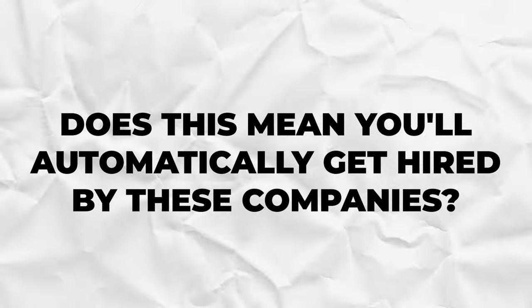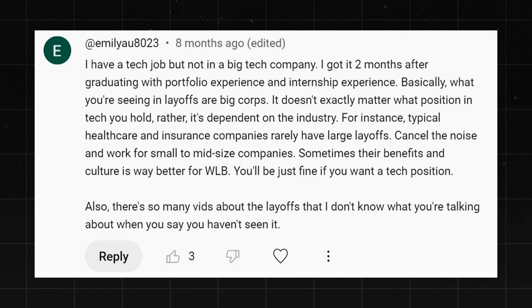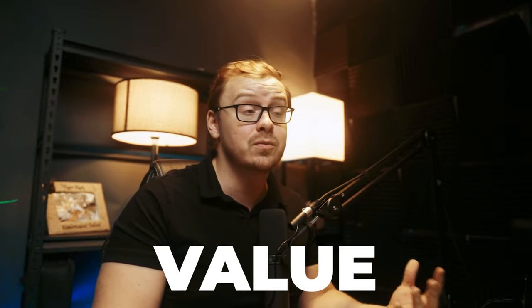But does this mean you'll automatically get hired by these companies? No. But does it mean your resume is more likely to catch their eye? Likely. And there have been people that have reported back to me in my comments that companies actually found them because they put the certificate on their LinkedIn. So recruiters and hiring managers definitely do respect these certs. And this certificate could be your way of showing value to potential employers.